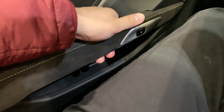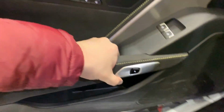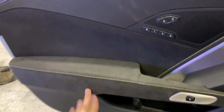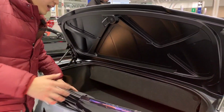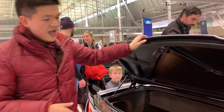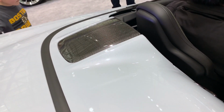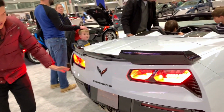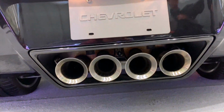To open the door, you put a hand on this nice fuzzy Alcantara handle, push the button, and the door opens up, nice and easy. There's not much space in here, however, it's a very long trunk. I think it's definitely sufficient to put your golf bag inside. But other than that, it's got crazy styling. It's got this massive, beautiful wing, as well as four signature Corvette exhaust pipes underneath here.